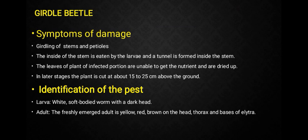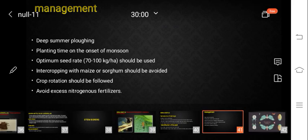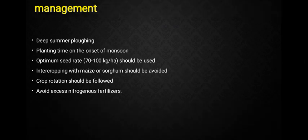Identification of the pest: white soft-bodied worm with a dark head. The freshly emerged adult is yellowish red, with brown on the head, thorax, and bases of the elytra. Management: deep summer ploughing. Planting time at the onset of monsoon. Optimum seed rate should be used. Intercropping with maize or sorghum should be avoided. Crop rotation should be followed. Avoid excess nitrogenous fertilization.